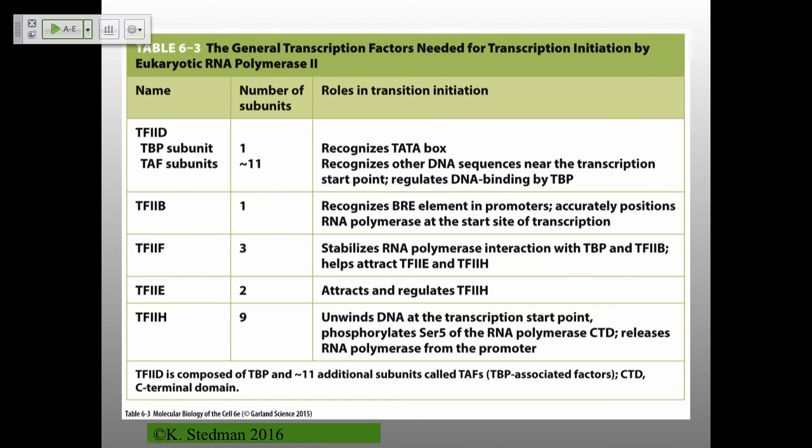So just another way of looking at this, TF2D, we have talked about this quite a lot, contains the TATA binding protein, but also a number of, again, ridiculously creatively named TATA binding protein associated factors. Great. Okay, so they're just more proteins that are associated with TBP and are part of the TF2D complex. We'll see what they do later on. TF2B interacts with a specific promoter sequence, which we'll look at on the next slide, and it helps put the polymerase in the right place.